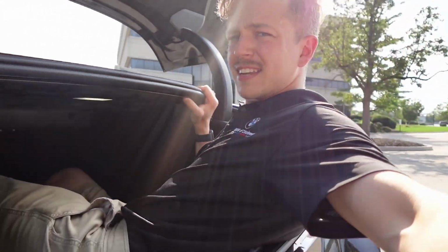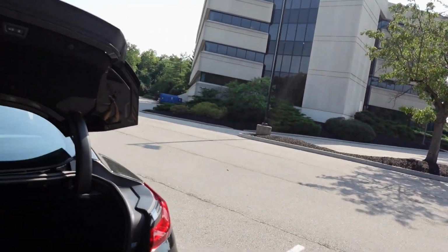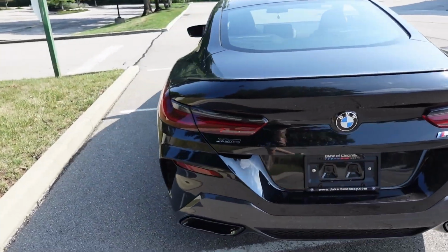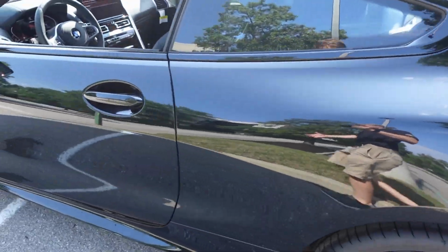The M850 coupe is quite a car, and it actually has a pretty decent trunk, if I do say so myself. I guess you could say that I'm the squeeze on the M850 Grand Coupe, because I said Grand Coupe, I meant coupe. Not really much has changed compared to the 2024 review that I did on the M8 Grand Coupe model a couple of months ago.